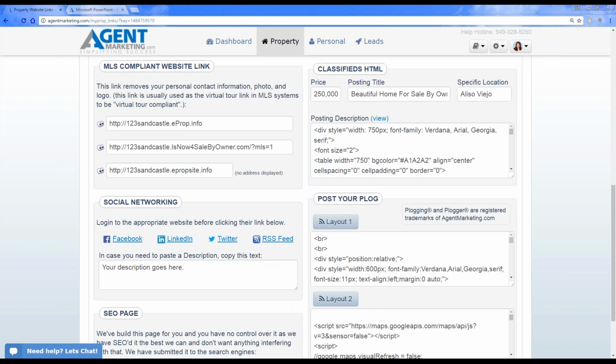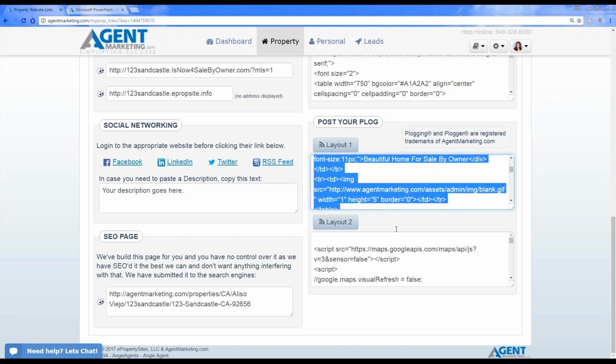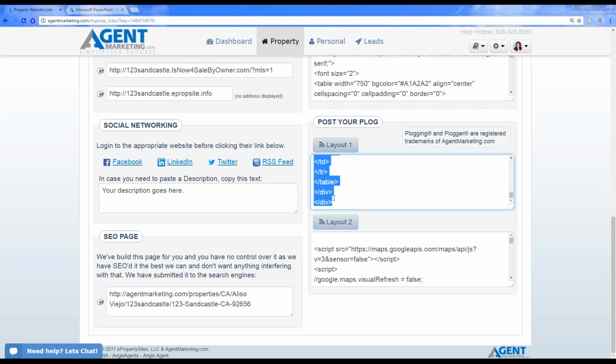I'm going to scroll all the way to the very bottom, and you'll see it says post your blog. When you post your blog, it gives you layout 1 and layout 2. If you're using a blogging platform outside of agent marketing, we provide you with these layout options. You can copy this all the way and post it into your blog, and it will allow you to create this formatted blog. But we also have it through agent marketing, so you can choose to use that.